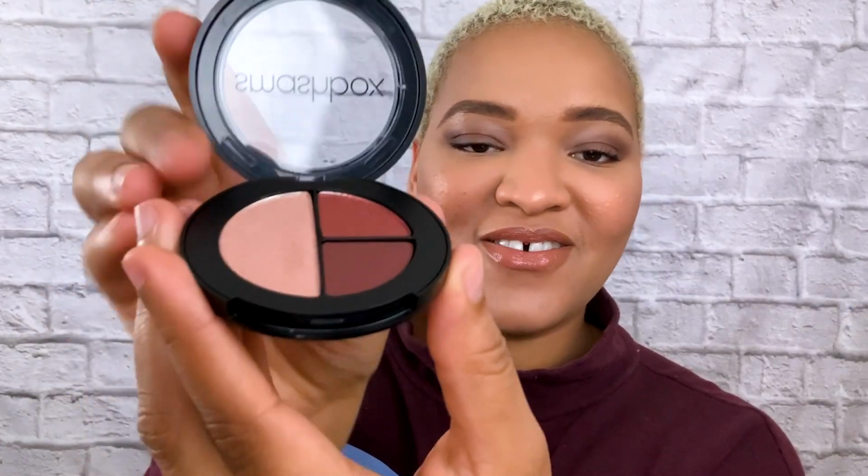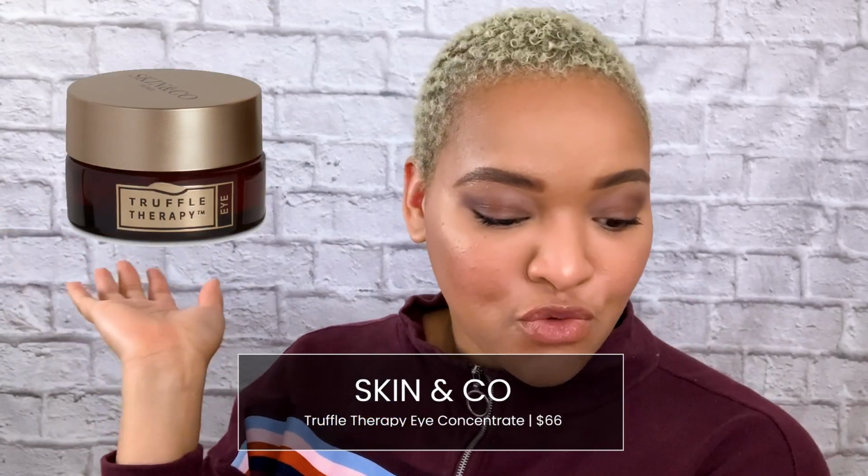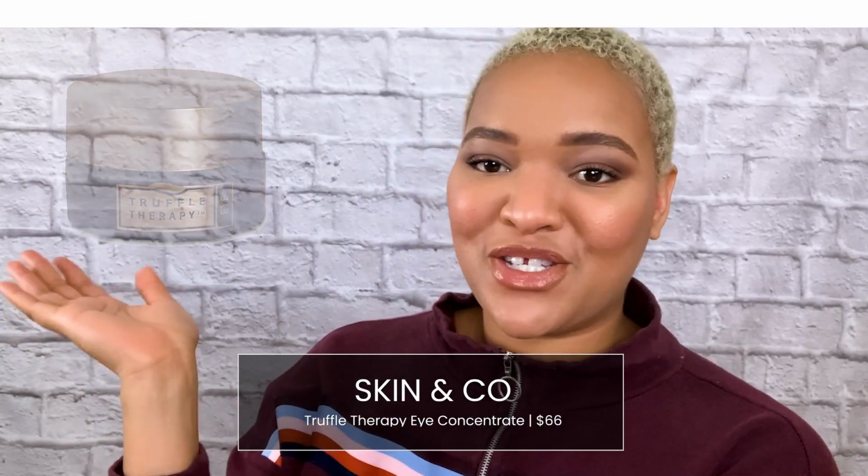This is the eyeshadow. Super nice. So cute. I actually really love this. This is nice. Nice and compact to take anywhere with you. You can take your cute lens and slip it anywhere. And one more product that we don't have photographed right now, but I'll insert an image right here. It's the Skin & Co. Truffle Therapy Eye Concentrate.